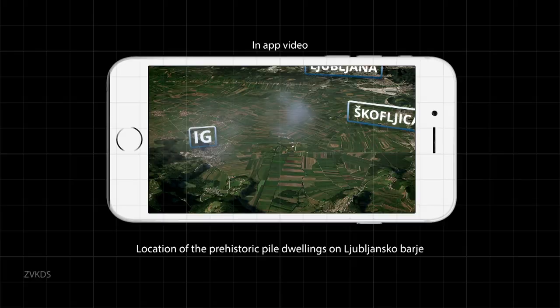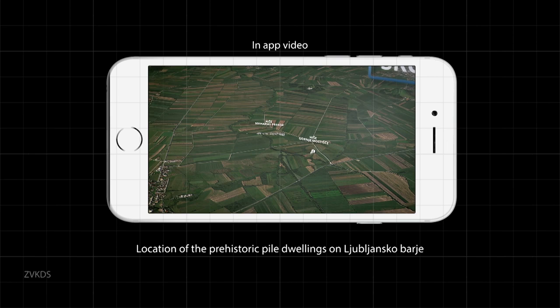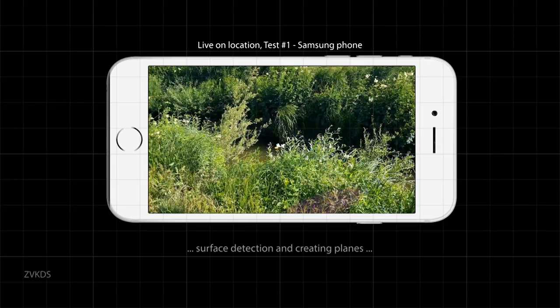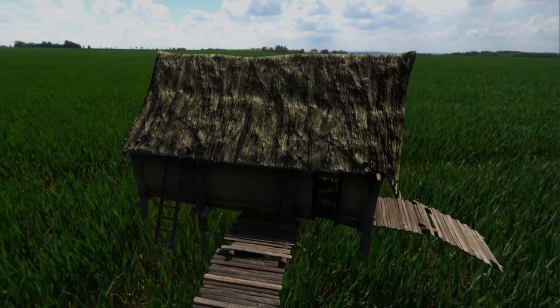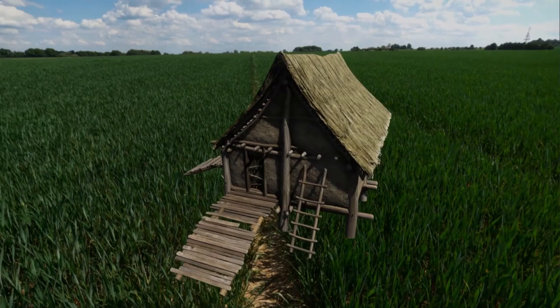Based on this data, an AR application allows the user to orient themselves in space and approach places where pile dwelling visualizations are available. This data provides information about the position and size of individual houses and the spatial extent and organization of each hidden pile dwelling.